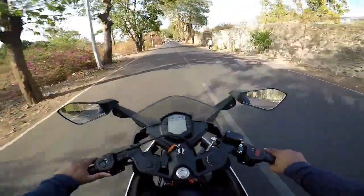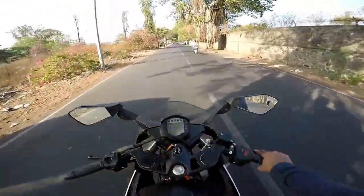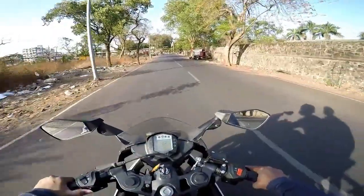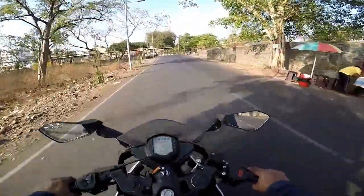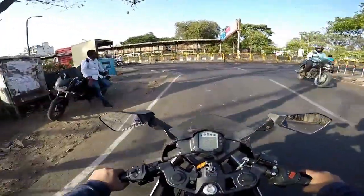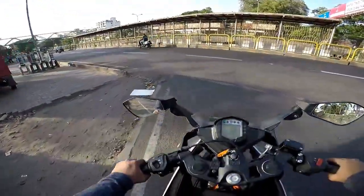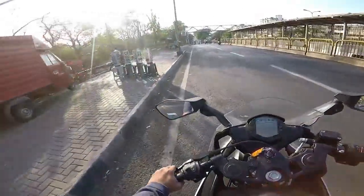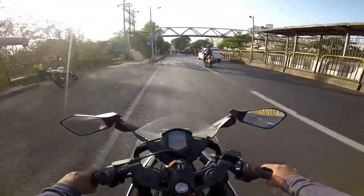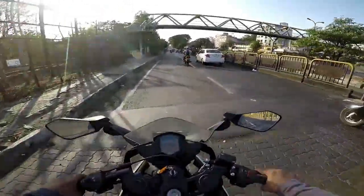The sticker which I got is actually a tank pad and a fuel cap sticker from eBay, because at Amazon the fuel cap sticker was like 300 rupees only for the fuel cap sticker, and I got both of the stickers on eBay at something around 350 rupees.